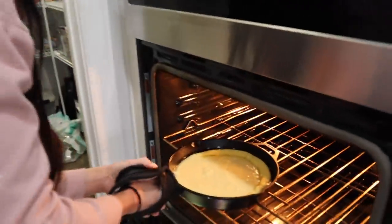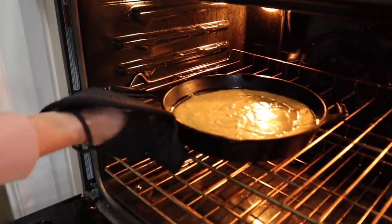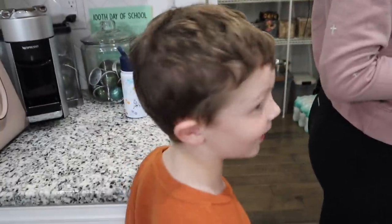Now it's gonna go into the oven for 25 minutes. 25 minutes, that's a long time.